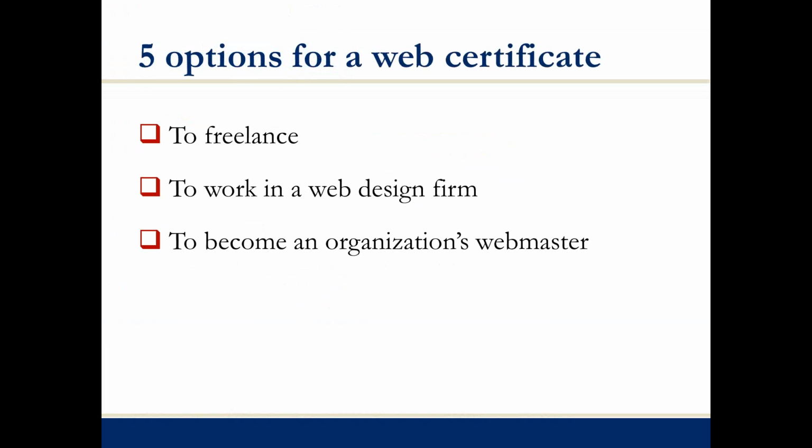I'll also note that I've seen a number of people earn a web certificate and leverage the previous experience that they had. So if you worked in pharmaceuticals or the automotive industry or any other industry, and you take that background and couple it with the web design skills, that certainly positions you well for an opportunity to work within a company in the industry in which you already have that experience.